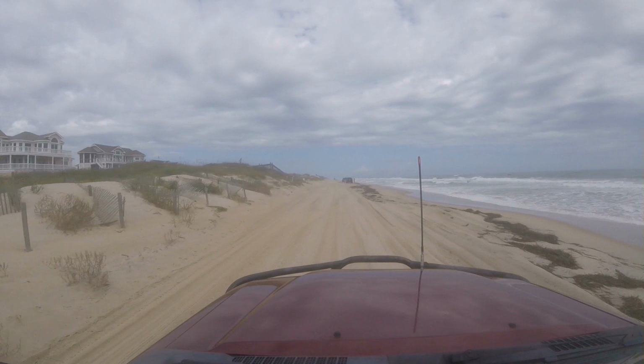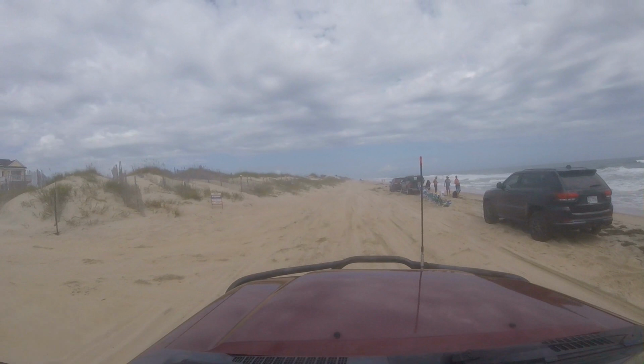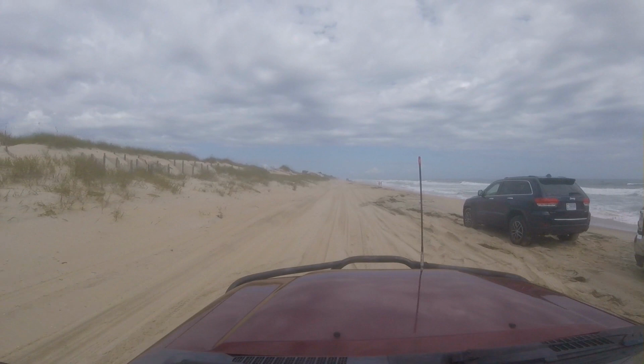You can see to the left that we're getting into the first few houses of the village of Carova. All of the houses out here are accessible by this four-wheel drive beach only. There are different pathways that can get you over the dunes and into the network of residential streets, but all the streets are just sandy roads.